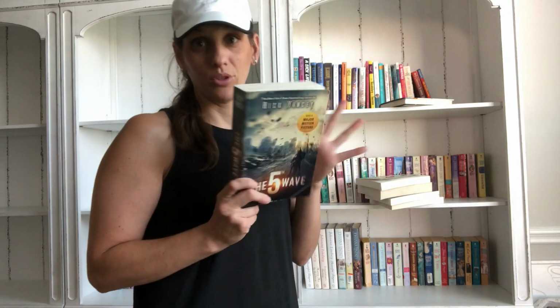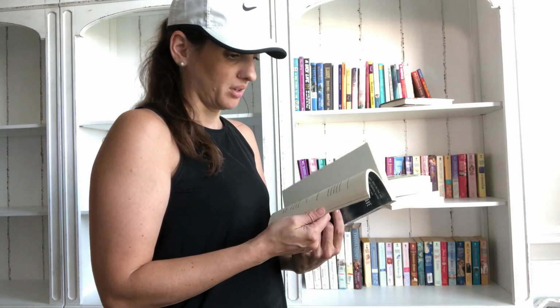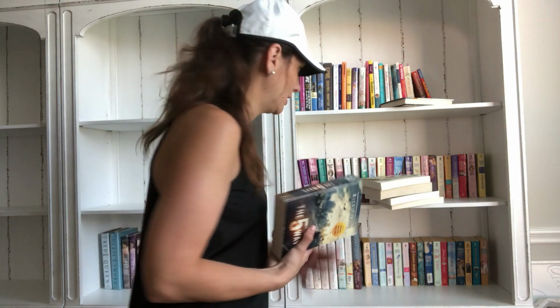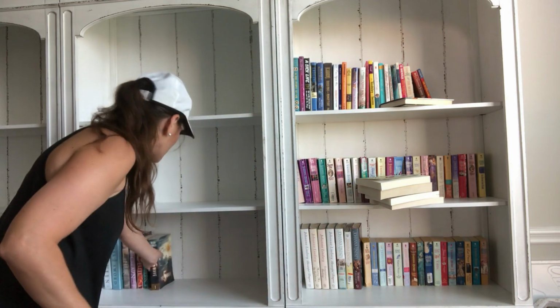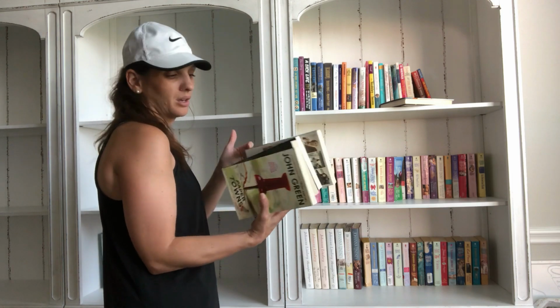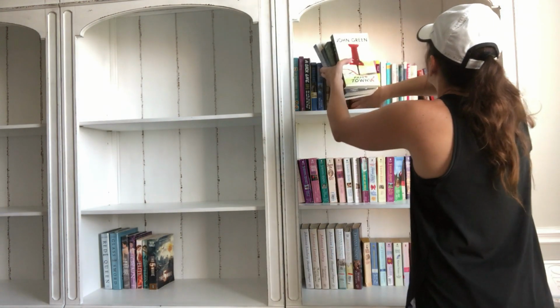And then The Fifth Wave, which I've seen the movie and it's really good. I thought they were going to do a part 2, but I don't think they ever did, which was so upsetting because the movie was actually really good. Okay, so I'm going to get these down here, but I'm going to do the rest of these up here since I really don't.